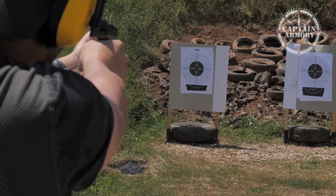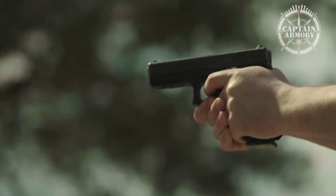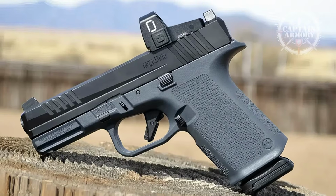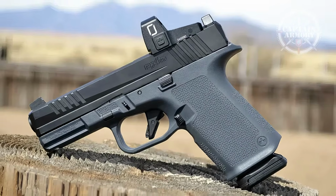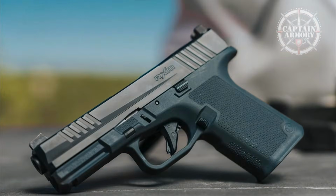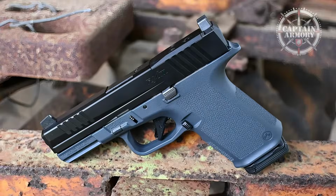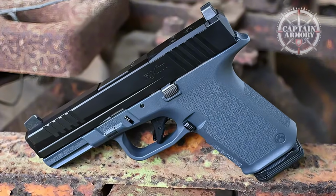The modular fire control unit lets shooters change grip modules without dealing with serialized parts, which is handy for adjusting ergonomics or replacing frames. Ruger's partnership with Magpul ensures solid magazine support and practical accessory options, leaning toward utility rather than gimmicks. The main limitation is simply time on the market.